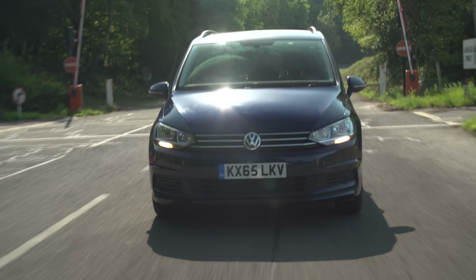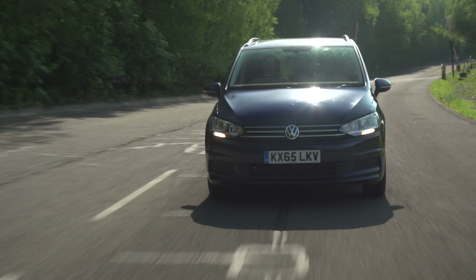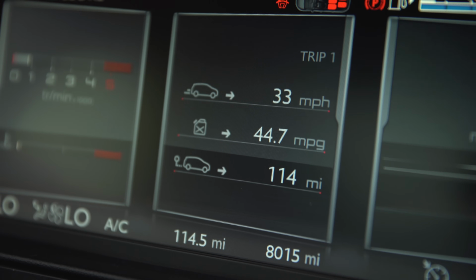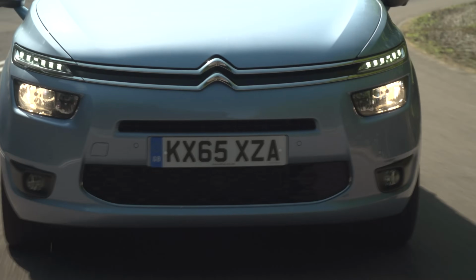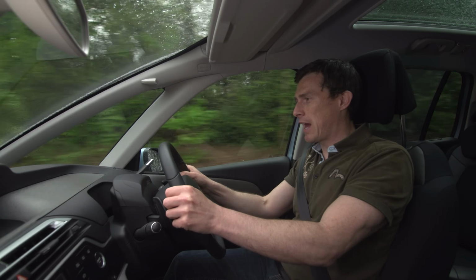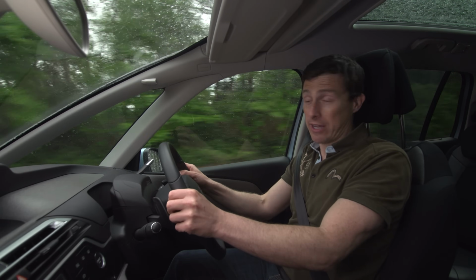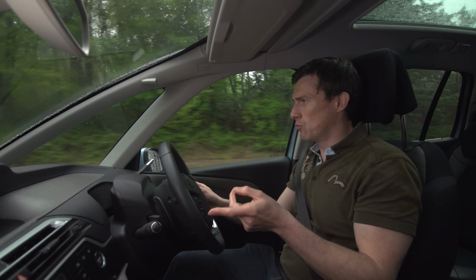This Touran has the 1.6 litre diesel, which is more than up to the job, and I'm averaging 53 miles per gallon. I didn't do quite so well with the Citroen though. That only managed 44 miles per gallon, but there's a reason for that. This is the 2-litre diesel automatic version of the Picasso, and it's all right. I'm getting 44 miles per gallon, but I think most people are going to be better off with the 1.6-litre diesel because it's quick enough and it's more economical. I actually prefer that 1.6-litre diesel to the one that you get in the Touran.